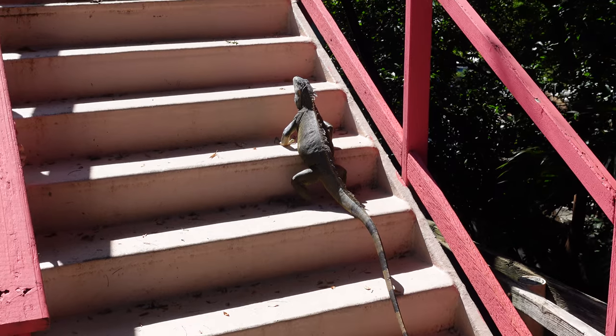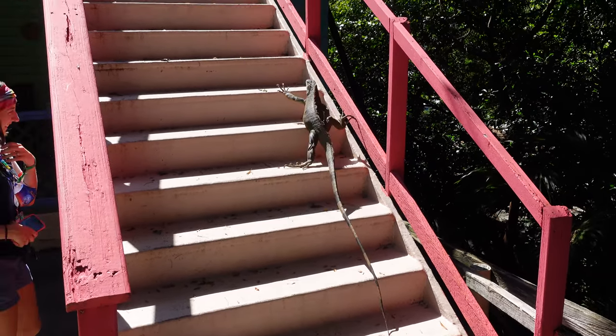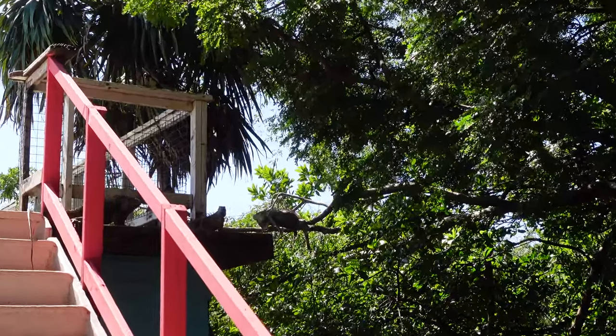No one shall ascend the staircase while I'm on guard. Except me. Oh, look at this really big one in the tree there. Up in the limb.